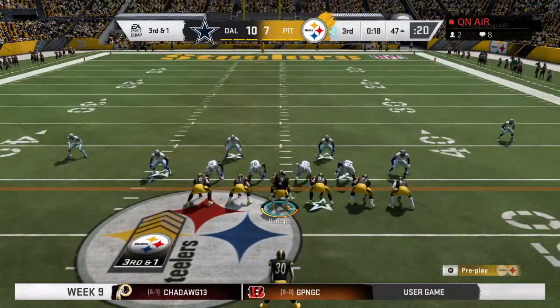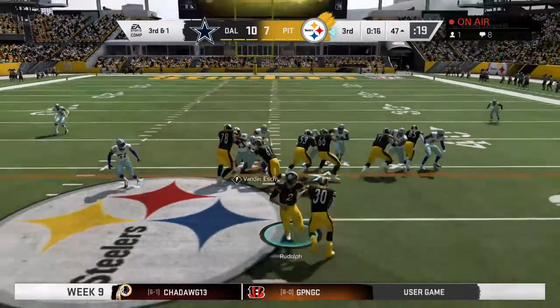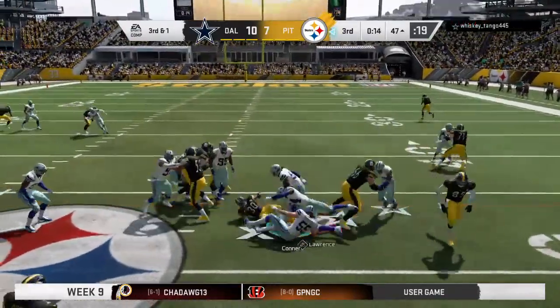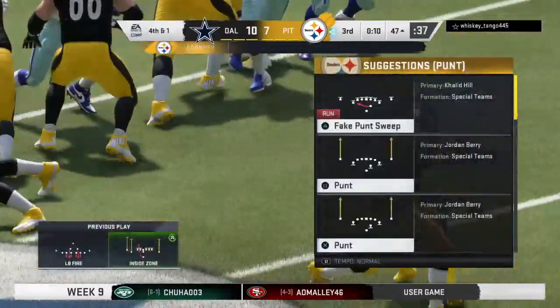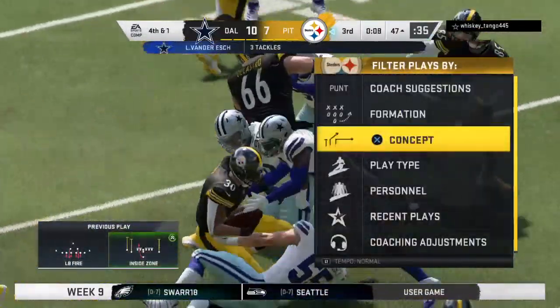On third down, it's Connor. He's not going to get there. That won't even be close. It was blown up in the backfield. A loss of a yard, and it brings up fourth.